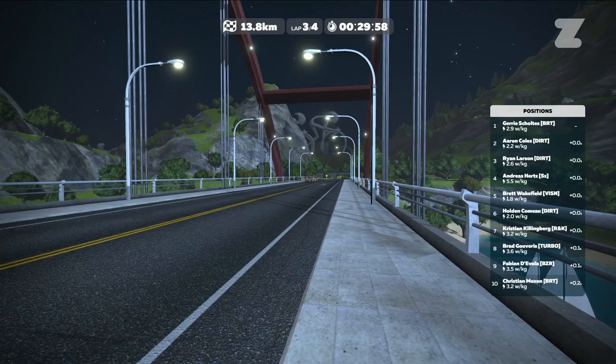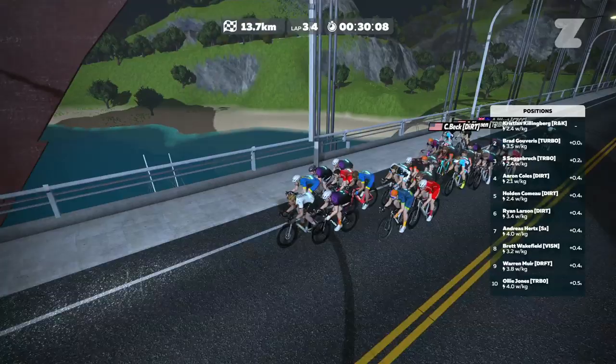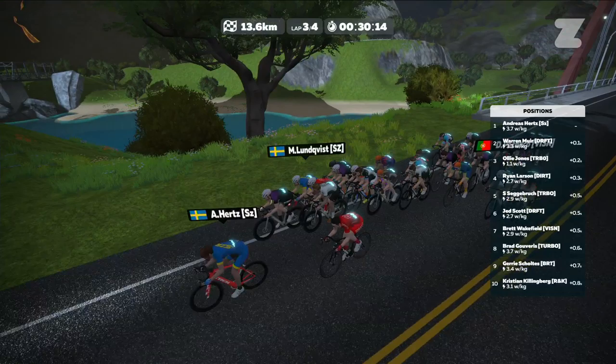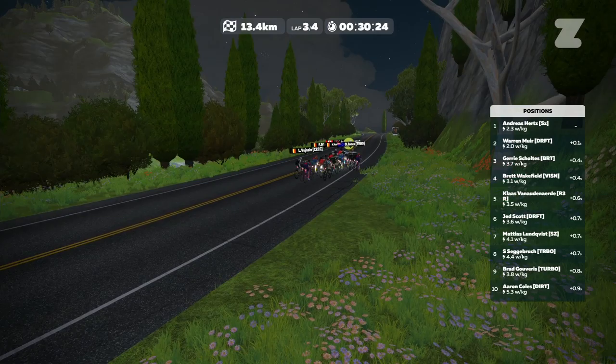13.8 kilometres to go now. Everybody looking around, making sure that they don't let anything get away at this point in the race, because there's a lot of interest, of course, in keeping this together towards the end. Andreas Hertz makes another move to put himself forward to the front. Yeah, and Hertz is riding really well tonight. He's made it really, really hard on the KOM, and that means the rest of his team can just sit back and don't have to make any effort.